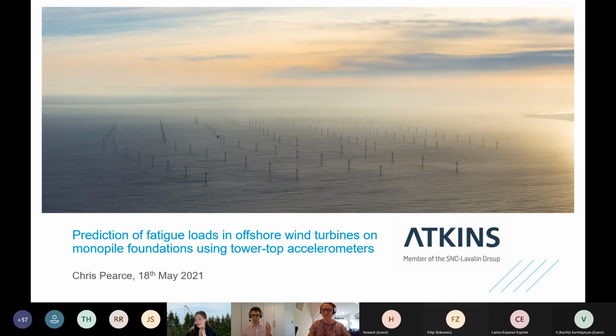So, hello. I'm Chris Pearce, a principal engineer from Atkins, and I'm going to be talking a little bit about the interesting work that we're engaged in for a major offshore wind farm operator in the UK on a new method for monitoring fatigue loads in offshore wind turbines using tower top accelerometers.